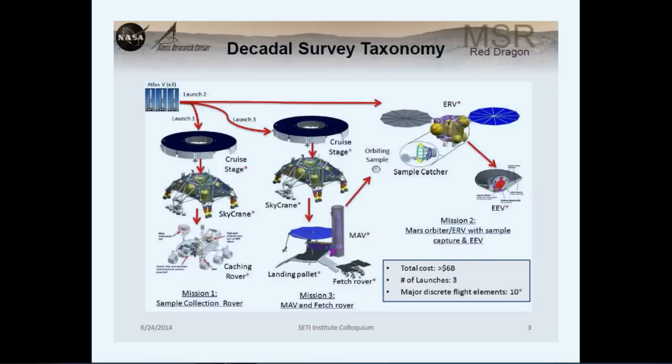Okay, so here's the reference mission. This is what we are basically comparing ourselves to. This is the taxonomy of the mission that's described in the decadal survey, which basically says that the Mars sample return is the highest priority if you can do it within the agreed upon budget, and if you can make sure that the samples returned are of sufficient scientific merit that it would justify that. And so that's the challenge that's basically been laid down to the spacecraft engineering community.